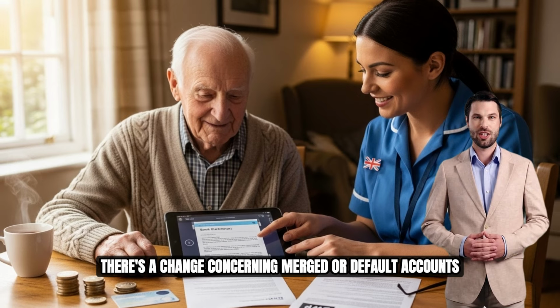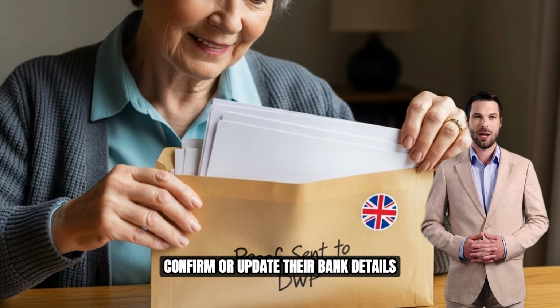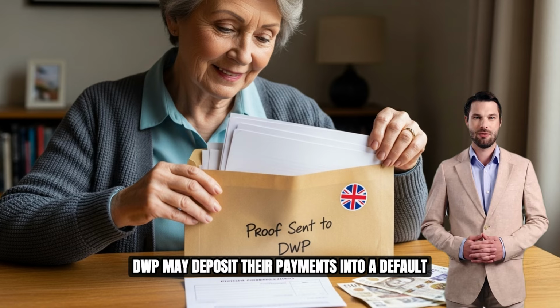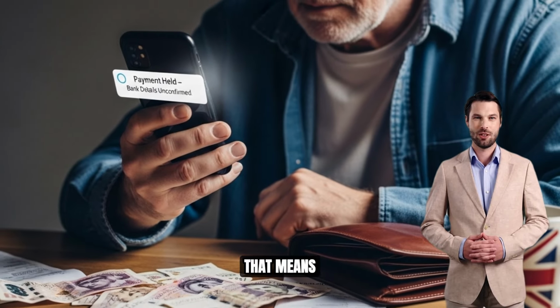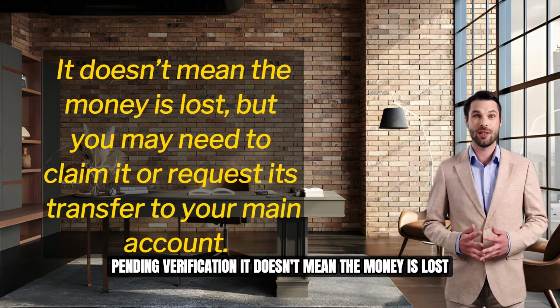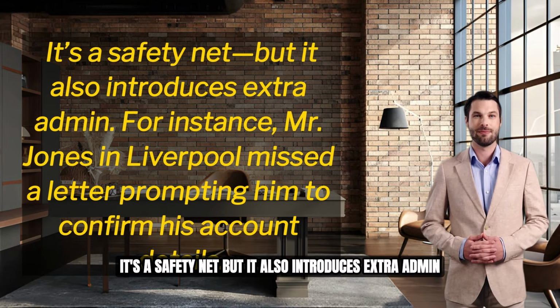Fifth, there's a change concerning merged or default accounts. If a pensioner does not, by a certain deadline, confirm or update their bank details, DWP may deposit their payments into a default holding account or a central account temporarily rather than abandoning the payment. That means your pension might end up in a temporary account pending verification. It doesn't mean the money is lost, but you may need to claim it or request its transfer to your main account. It's a safety net, but it also introduces extra admin.